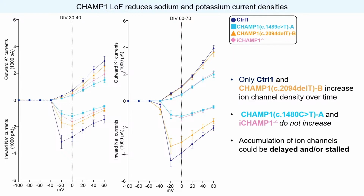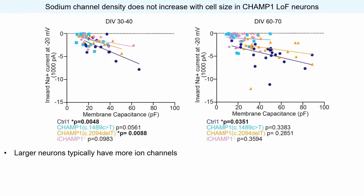So what this is pointing to is that there might be a delay in the process of how the ion channels are accumulating at the cell, or this process might be stalled at a certain critical time window. I next was just curious about, is this related to just how big are the cells? So typically neurons are going to grow both in ion channel density and in size at the same time.